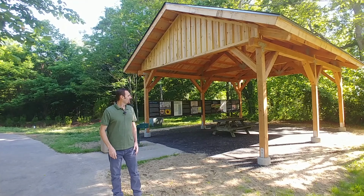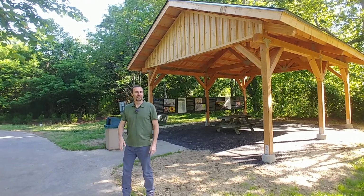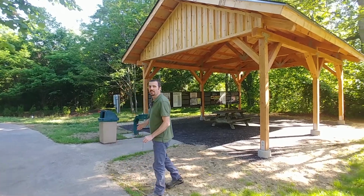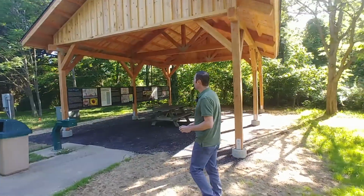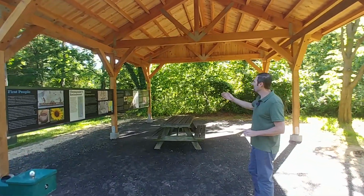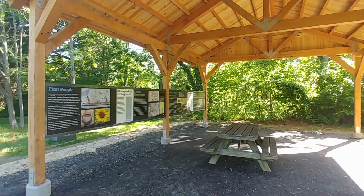Our next stop is the Trailside Pavilion, which was recently completed. It sits on the trail on the way down to the Indian Village, if you follow it that way. Inside the pavilion we have interpretive signage that talks about the first people that lived in this area, as well as their subsistence cycles and the ecology of the region.